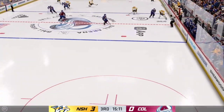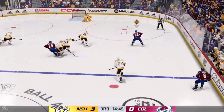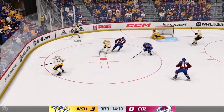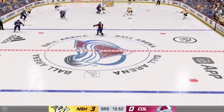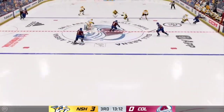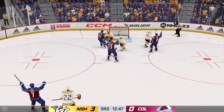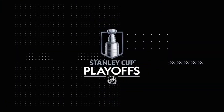Moves it quickly over to Granlin. The Avs gain control of the puck. Sends the pass in front, and he denies that great opportunity there. Tries to get the puck over to Duchesne. The Predators are in transition. Poked away at center by McKinnon. Centering feed! He scores! What a goal!